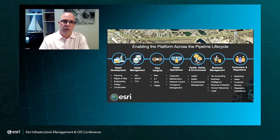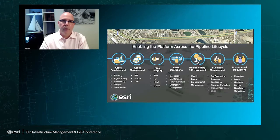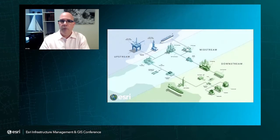So this data starts in GIS, is consumed by pipeline integrity, and is often shared with asset operations. Now, we also have to be concerned with the entire supply chain, right? We have to look at this holistically from a downstream gathering perspective, midstream transmission, and often upstream and gathering as well. What we've been doing here at Esri is trying to figure out a way to put all this data, all this pipe, regardless of where it is in the supply chain, into a single repository and manage it in one location.